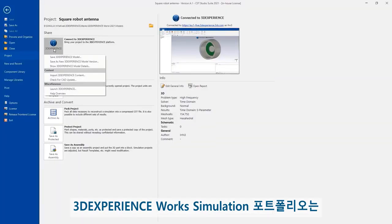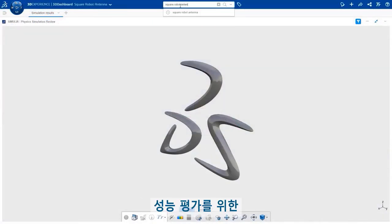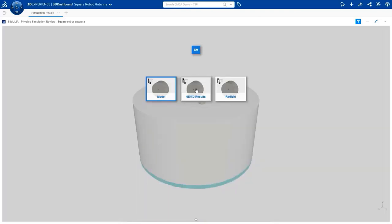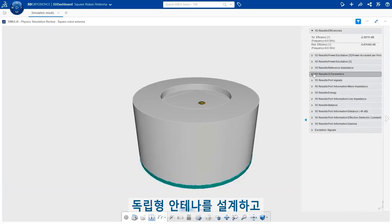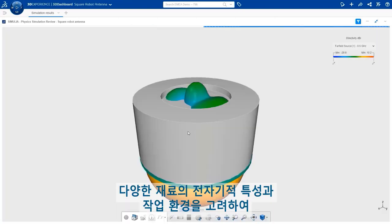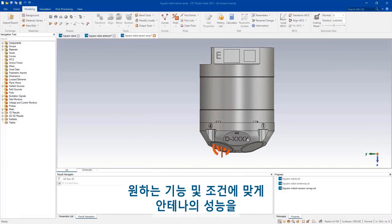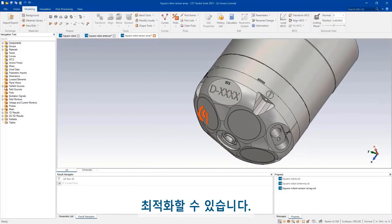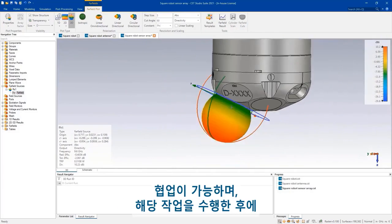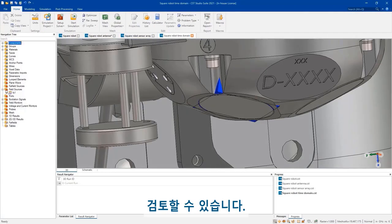3D Experience Works simulation portfolio also offers a solution for the electromagnetic simulation for the antenna design, positioning, and performance evaluation once installed on the robot. You can design the standalone antenna and optimize its performance to the desired functional criteria, taking into account the operating environment and the various electromagnetic material properties of the oil or gas in which it needs to function. Or you can collaborate with colleagues who are antenna design experts and can perform that task and then upload the results for your review to the 3D Experience platform.